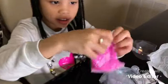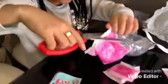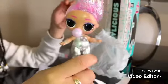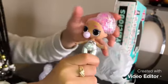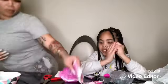So, this is an LOL doll, this big. Glittery girl. Like ooh, glitter. She's not the same. She's different. Let me see. Hold her still. So, yeah. Oh, and she's popping bubble gum. Wow. Why did you take it out? Hold on. It's hard to take it out because they're so small. Okay, so what else do they come with?